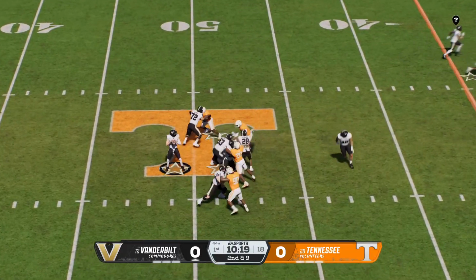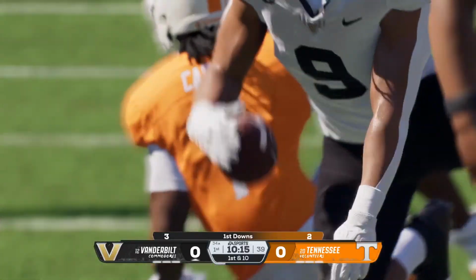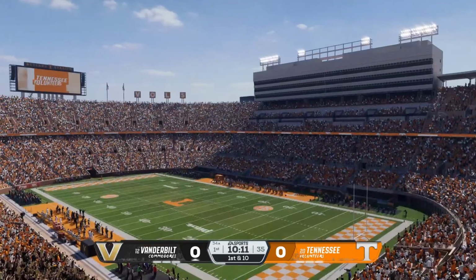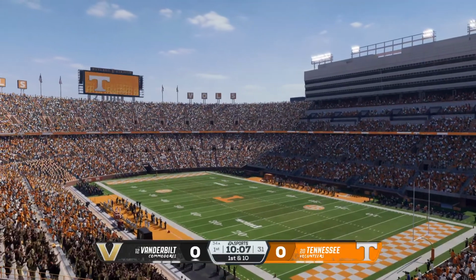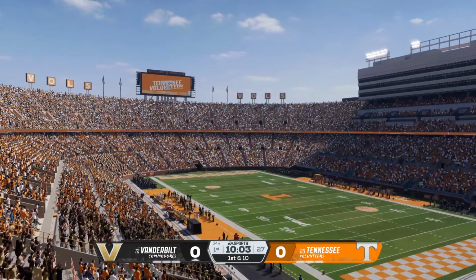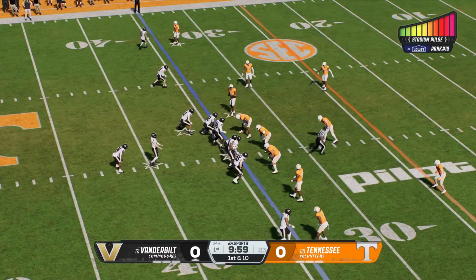Quarterback looking to throw it on second down. Makes the grab. It's Stowers. Not much after the catch, but it is good enough for a first down. And here the tight end shows off his hands for a nice gain. Love to see the big man get his touches. Fresh set of downs for the offense. First down.